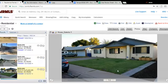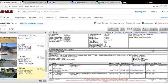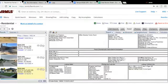And here is a fourth one on Cutler. And this agent was a butt. They wanted to save their pictures, so they pulled them all off before it went pending. Oh, wait, never mind. They sold it off market. This happens a lot too.